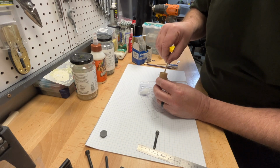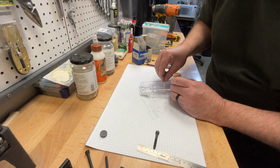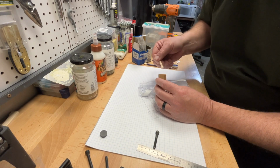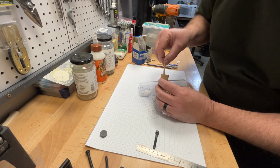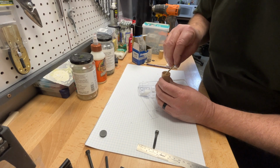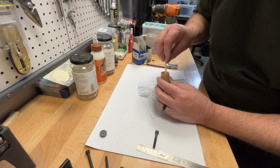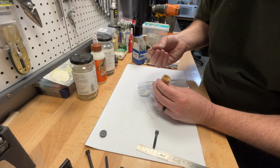Now, it might turn out that there is actually another glue that I could use for this process that would work just as well, or maybe even better, and be less work than mixing up epoxy. But at this stage, I know that epoxy will work.